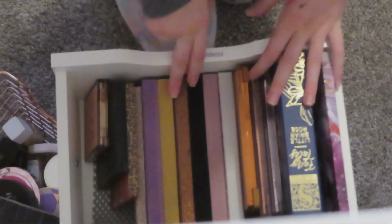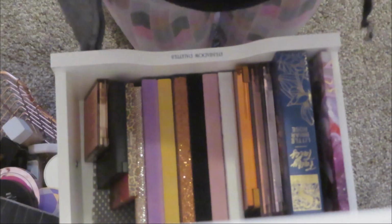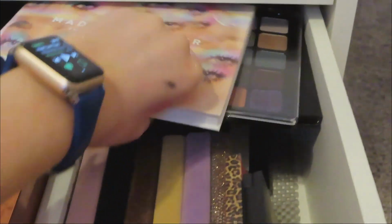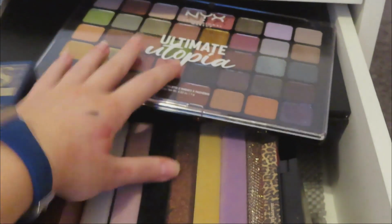Alright, last makeup drawer. The eyeshadow bin. There's a lot in here. You guys just can't see it all. Hang on and I'll show you. It's full. It's got a lot in here. There's palettes on palettes. It's overflowing. I just hit the tripod.